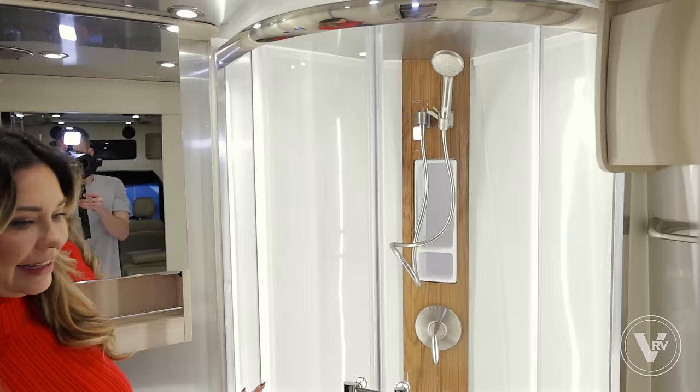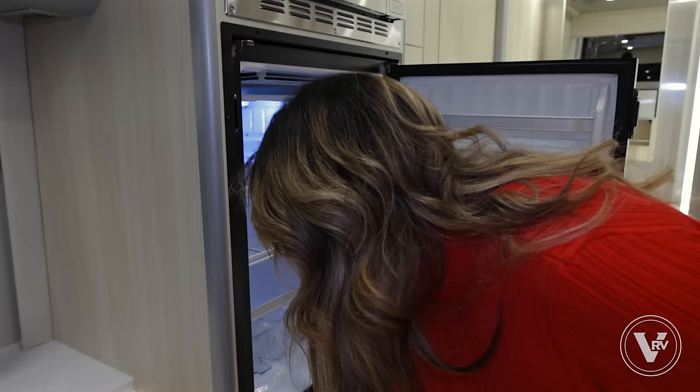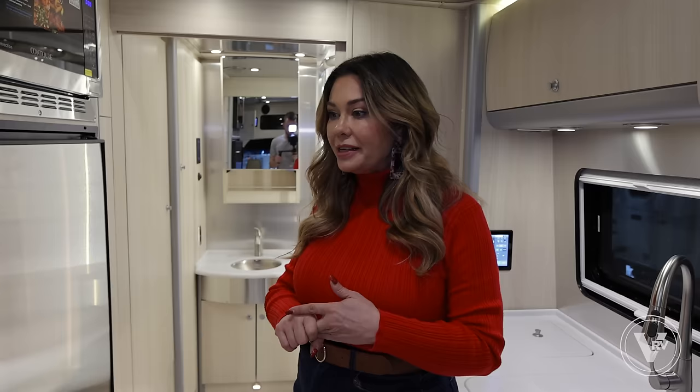So as we come back out of this bathroom, you'll see we've got a pantry for all your canned goods and groceries, and then a 6.5 cubic foot fridge with a freezer as well. So lots of storage there, lots of space. And then our last appliance is our convection microwave. So this is going to be a microwave, convection oven, and air fryer all in one. So we basically have all the amenities of home.